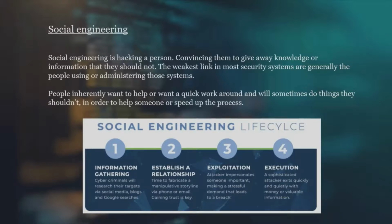Now, the weakest link in most security systems, be it IT, physical security, it's going to be the person, someone making a decision. And generally, people want to make a decision that's going to either help someone else that they think is the right thing to do, or they want to make their job easier and quicker and just move on to the next thing. And these are both things that could be good, but also could be bad.